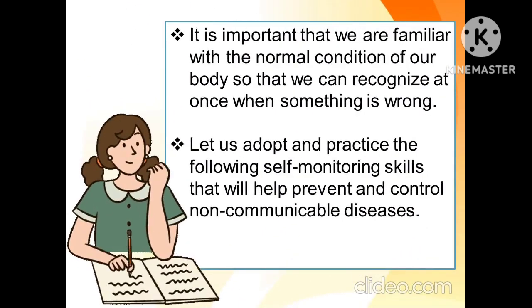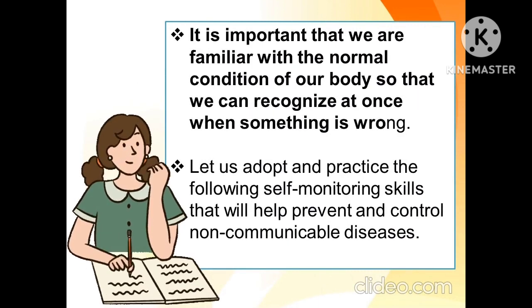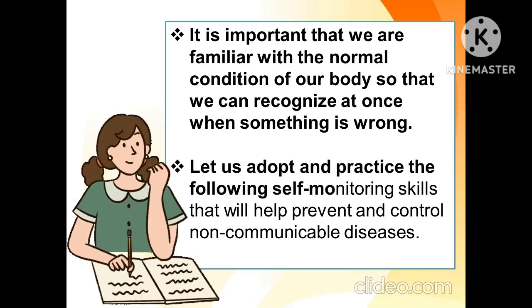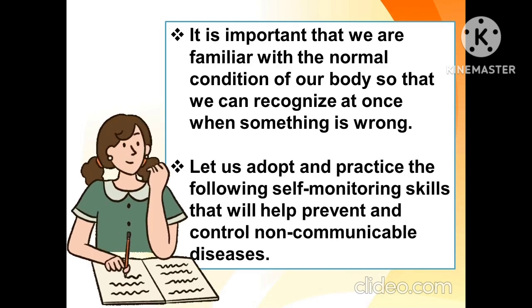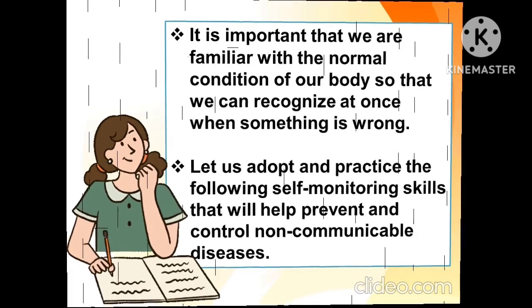It is important that we are familiar with the normal condition of our body so that we can recognize at once when something is wrong. Let us adopt and practice the following self-monitoring skills that will help prevent and control non-communicable diseases.